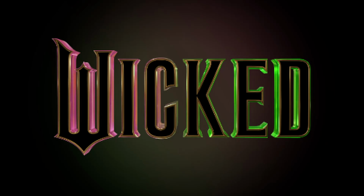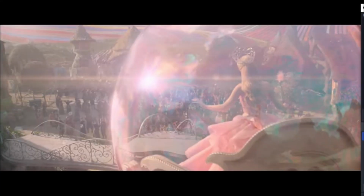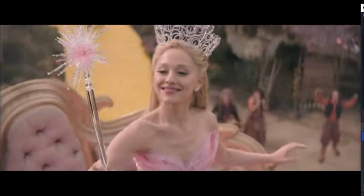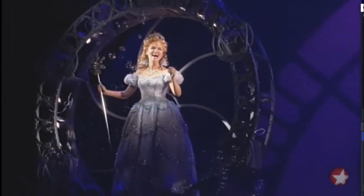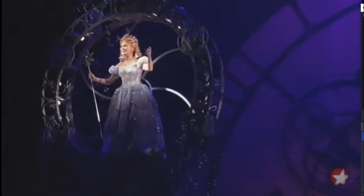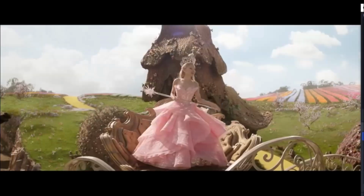Jumping back to the beginning of the movie, I love this version of Galinda's bubble. In the original Wizard of Oz movie, it truly was just a bubble. In the Wicked musical, the bubble becomes a lift that keeps the same circular shape, but takes more of a gear-looking aesthetic, fitting with the rest of the show that has very much a steampunk aesthetic. The movie adaptation takes this and kind of merges the two together. It becomes a bubble on top, being this beautifully luxurious and mechanical carriage that she stays on.